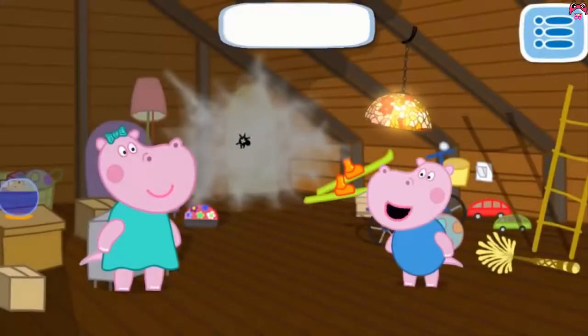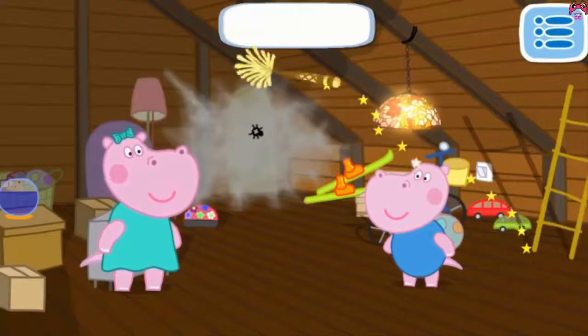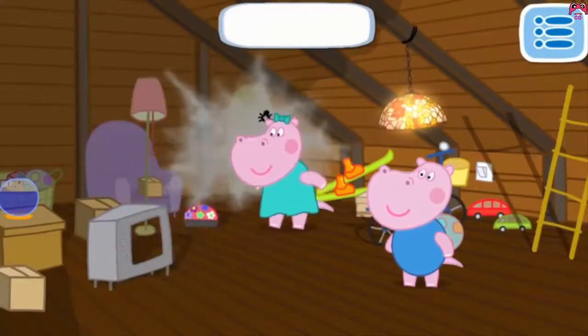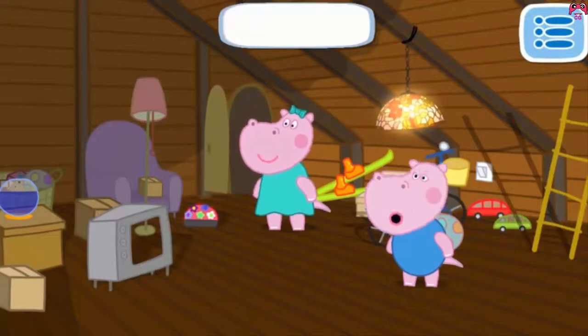It is scary. Let's get out of here. Oh, G, we're almost there! Let's remove the spider web with a broom! Click it! Yes! The way is clear! Let's continue! That was easy! Done!